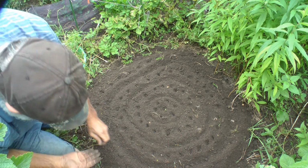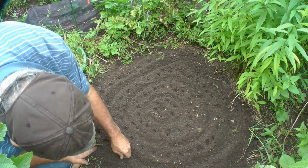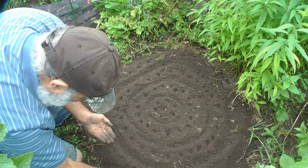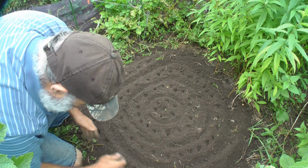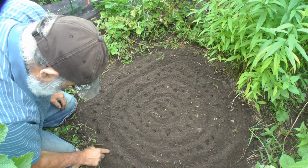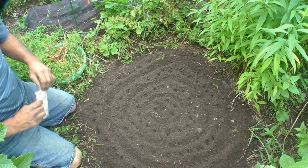We're going to use up all the seed. Probably not both of them because I'm not going to get around my circle here. Okay, let's get the big thing back out.